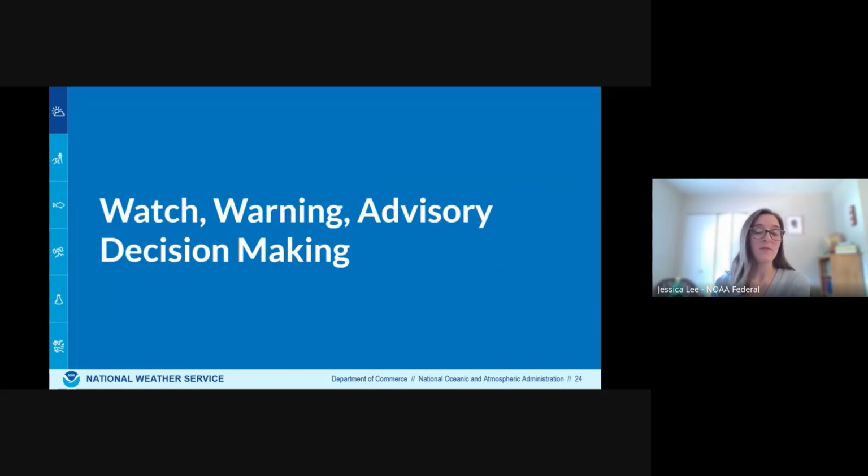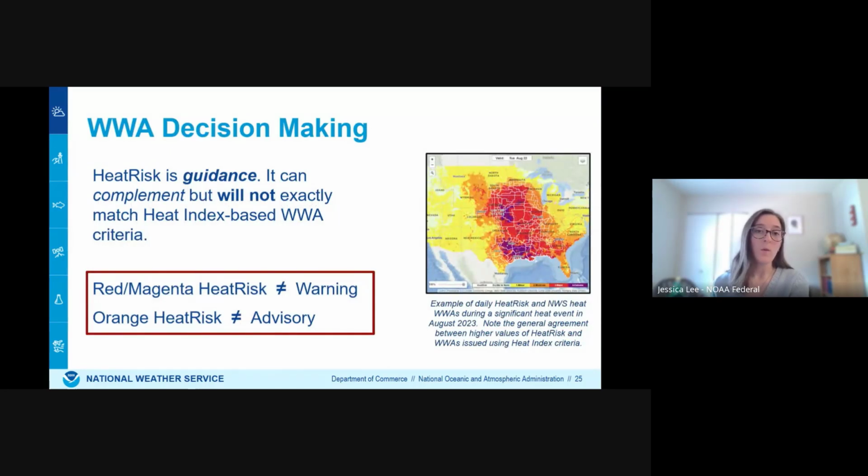Okay, so finally, we'll finish out today by discussing how heat risk can be utilized in your watch, warning, and advisory decision making. When making your watch, warning, and advisory decisions, it is important to remember that heat risk is meant to serve as guidance, and that while it complements our other heat tools, it will not be an exact match with our heat index-based watch, warning, advisory criteria.